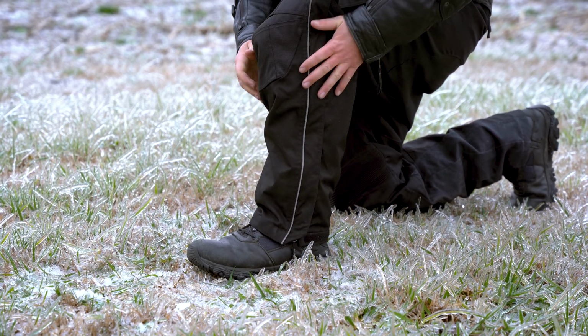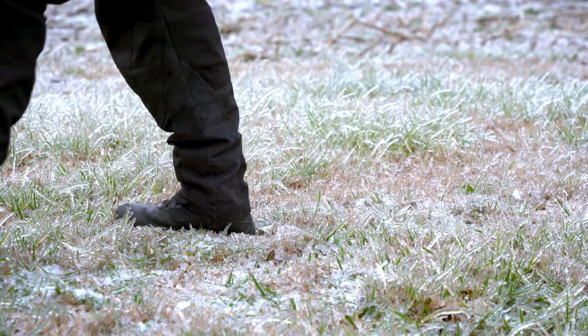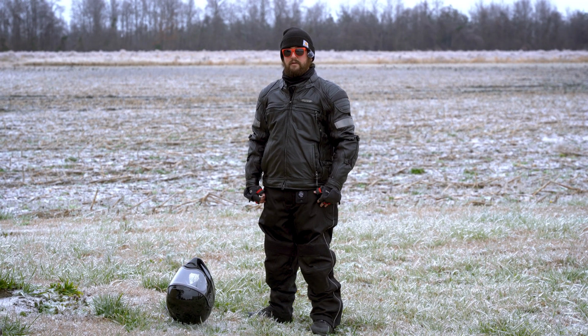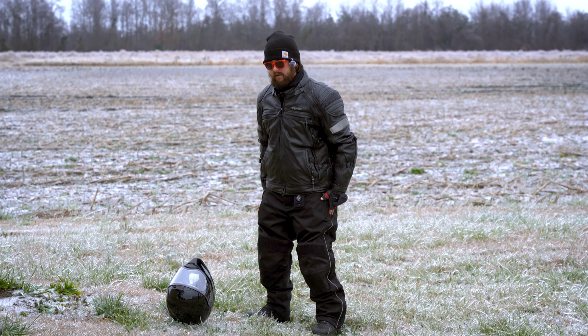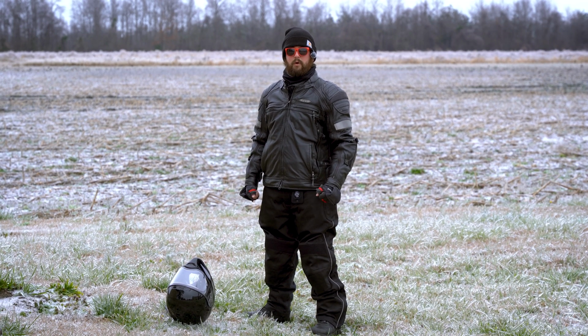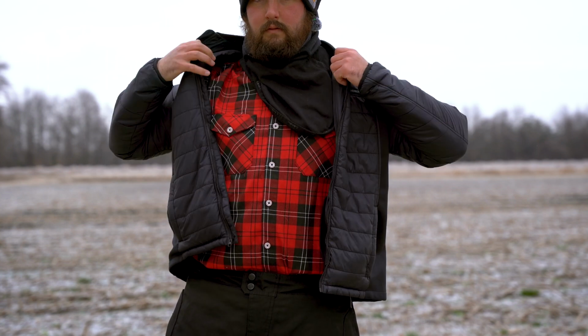They're water resistant, but I really like, especially with pants, to go ahead and use an over pant instead of like a motorcycle pant. And these have the armor and stuff in them too. So like I said, I just take these off and then be wearing normal work clothes underneath. Then moving up to the jacket, you already saw those layers.